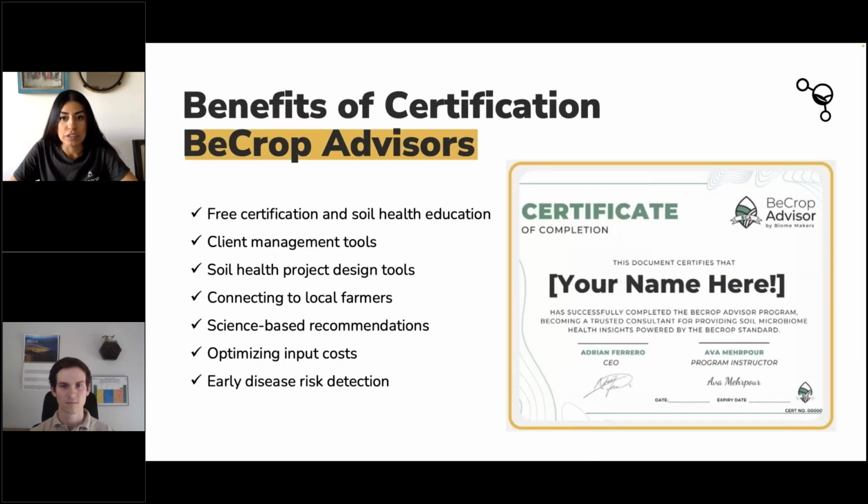Some of these benefits include, obviously, free certification and soil health education, access to free client management and project design tools that Gus will provide an overview on shortly, and a free listing on our website as a BCA, where farmers can independently connect with you. You also get access to science-based recommendations that can help you optimize input costs and detect early disease risk. And the ultimate benefit of becoming an advisor is setting yourself apart from other industry players, connecting with farmers and providing the latest technology that's truly changing the world of agriculture.